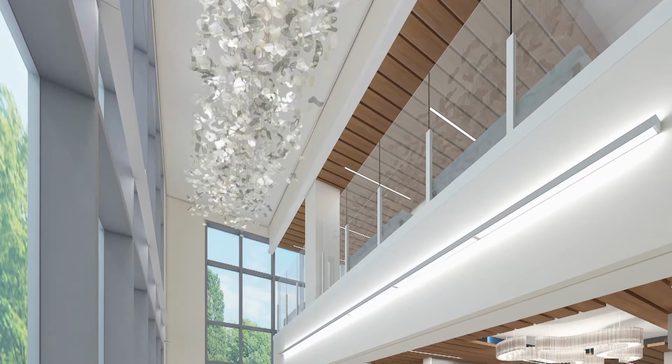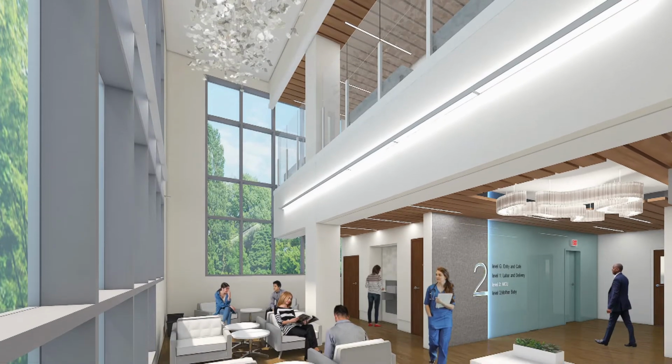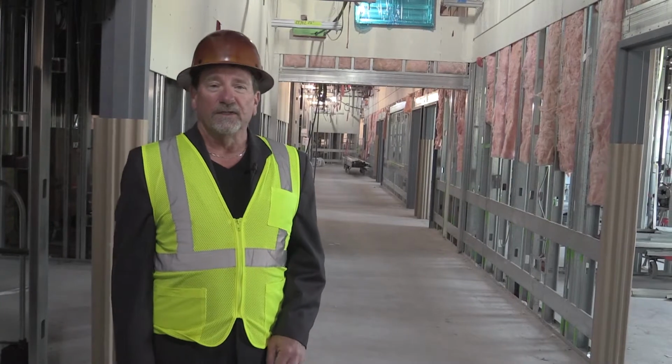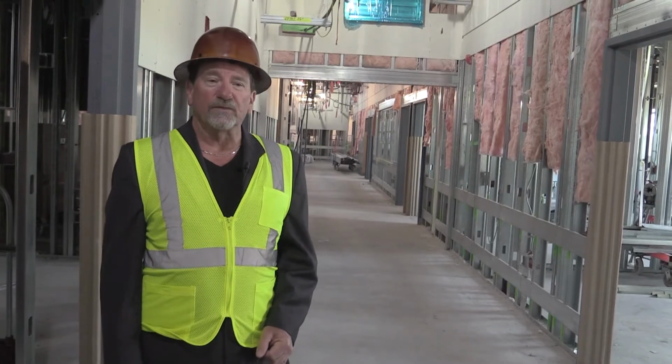So we're making many improvements to the building environment. We'll be upgrading all of the air handling equipment. We have already replaced the windows with new double pane windows. We're making enhancements to the elevators and to the electrical systems, and those enhancements will extend the life of this building well into the future.